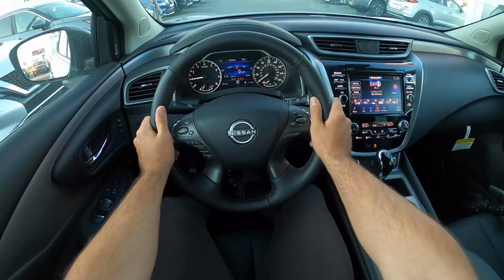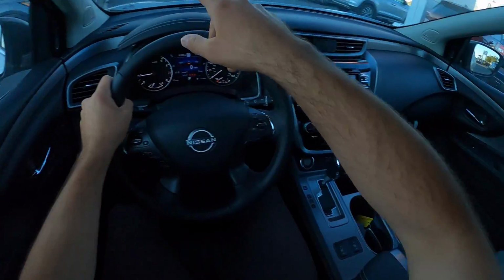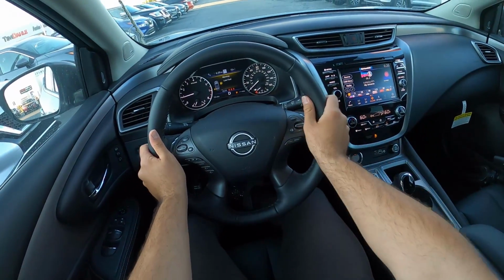Well, let's talk about visibility before we set off. Here's visibility over the hood, and I like the padding here on the dash. It's nice. Both the mirrors, and throughout the rest of the rear, and let's set off.